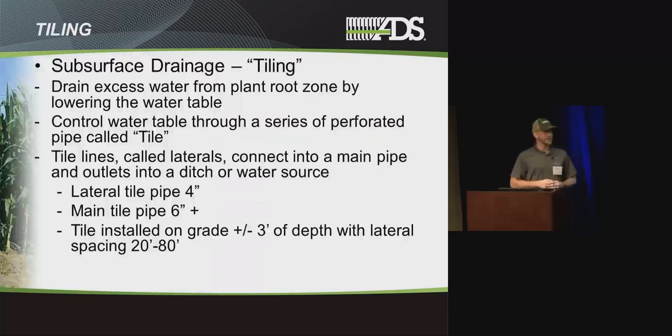How many of you are familiar with tiling? Okay, good. Several of you.